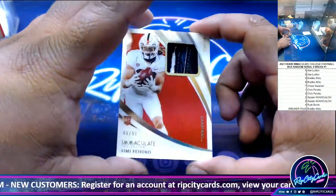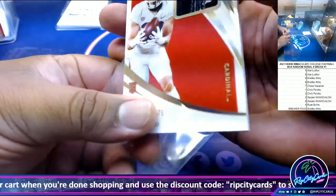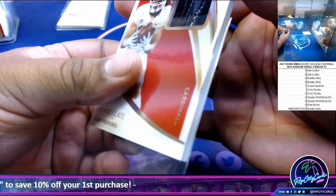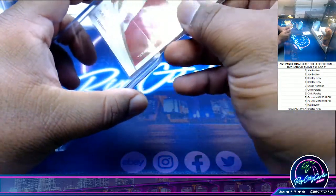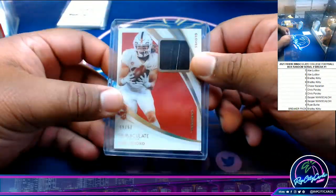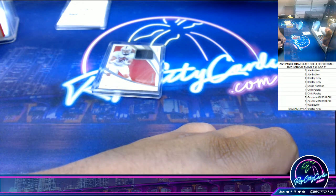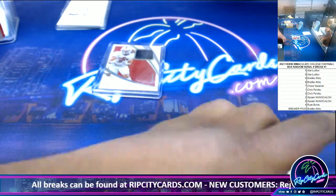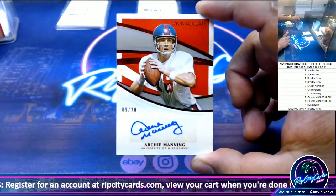Want to see something nice? This is pretty nice. 49 of 57, Simi Fehoko glove relic. That's a thick one. The ninth spot goes to Kirby. Has the number 9. Next up, also to the 9th spot, Archie Manning.